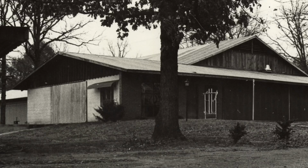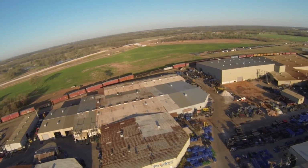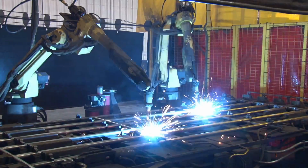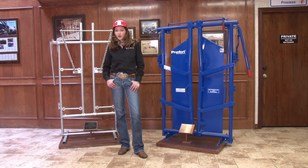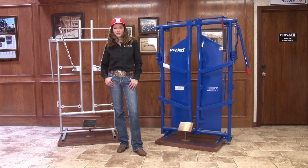As you can see, things have changed quite a bit since Marvin invented that first headgate. We've been blessed with tremendous growth, and we've got to witness some amazing technological advancements. But one thing is still the same. We're a family-owned and operated company that's proud to make a quality, American-made product.